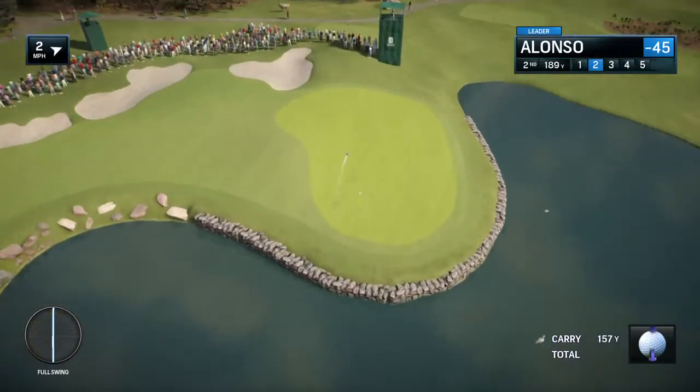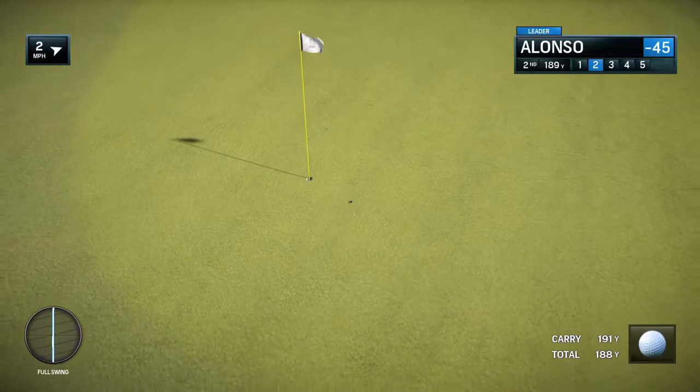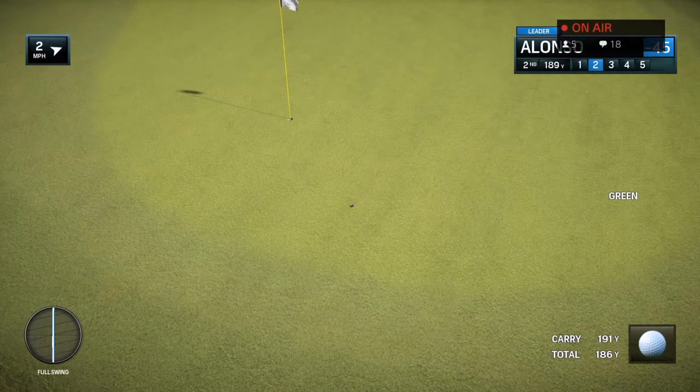Appears to be tracking well. Stop. Put a birdie on the card here yesterday. Maybe it's a little bit.